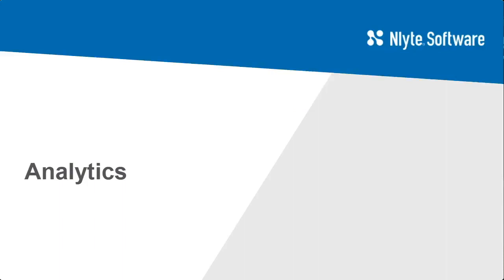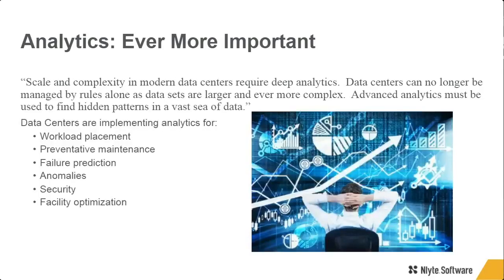So the next section will run into analytics. Analytics has really never been more important than it is today. And the scale and complexity of modern data centers is creating this obvious need for deep analytics.